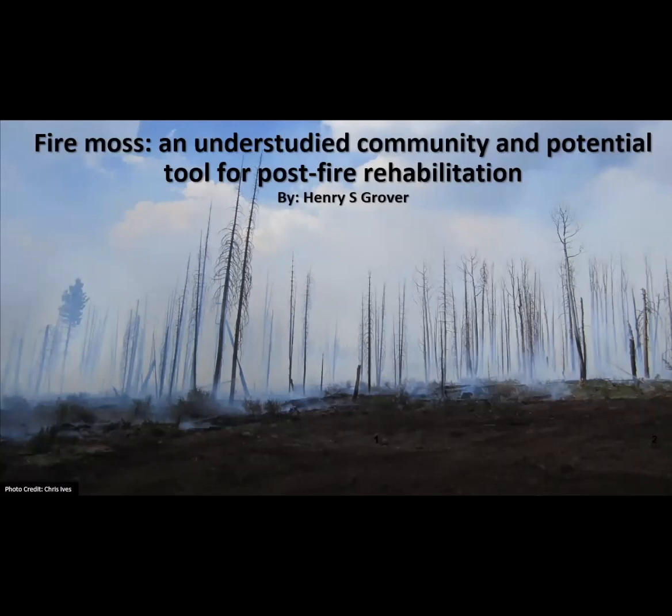Some of the impacts are direct impacts such as tree death and soil burn, which reduces soil cover and creates large patches of bare soil, potentially creating impacts for erosion, as well as big impacts on soil biotic communities.